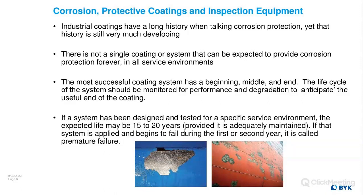When you're applying that system and it starts to fail in the first year or two, we can call that premature failure. If you look at the bottom of these pictures, there are probably either issues here with profile and/or maybe surface contamination. That's what we're going to focus on a lot today, the proper way to make sure the coating failures don't happen.